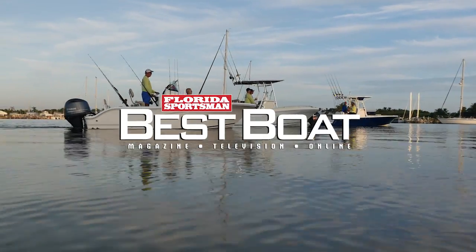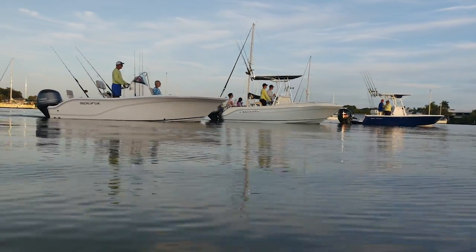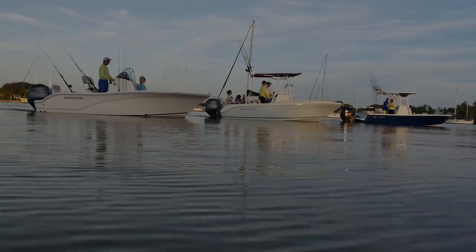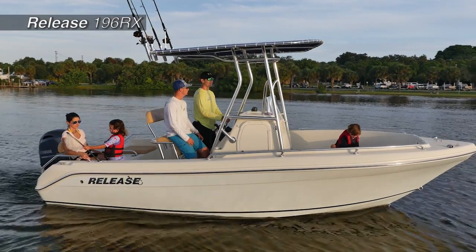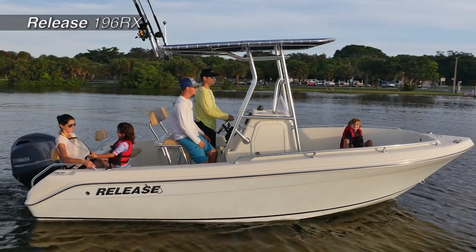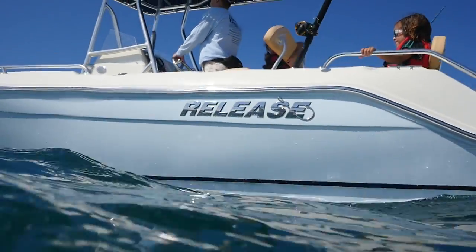Welcome back to Florida Sportsman Best Boat. This week, we'll be featuring versatile center console boats in the 18 to 22-foot range. Let me tell you about the Release 196, all right? You ever heard the old formula KISS, keep it simple, stupid? This boat is designed to be on the water, not getting fixed.